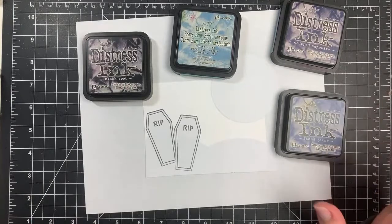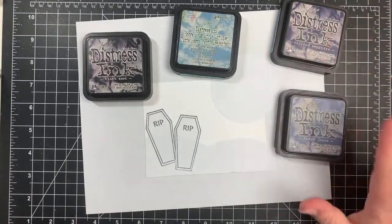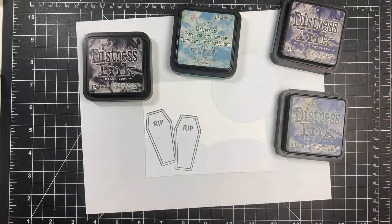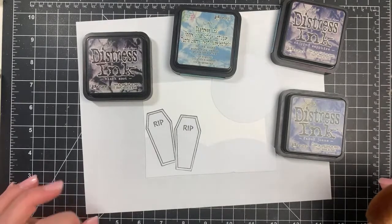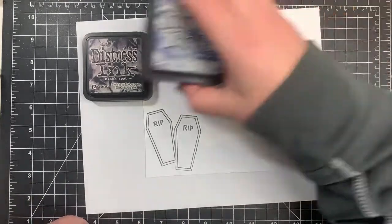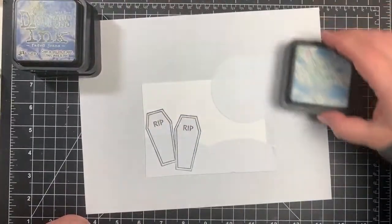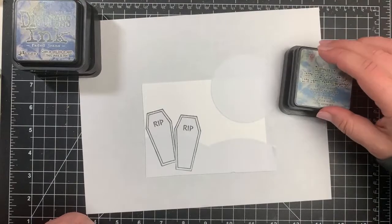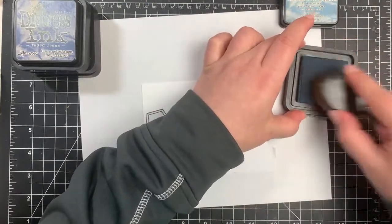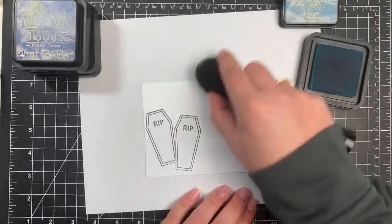Now, the packaging on these, I know, is old. I mean, old. I have been card making for like 10 or 11 years now, and I got these when I first started. So these are old. They've never been re-inked before. It is what it is. They still work halfway decent anyway.